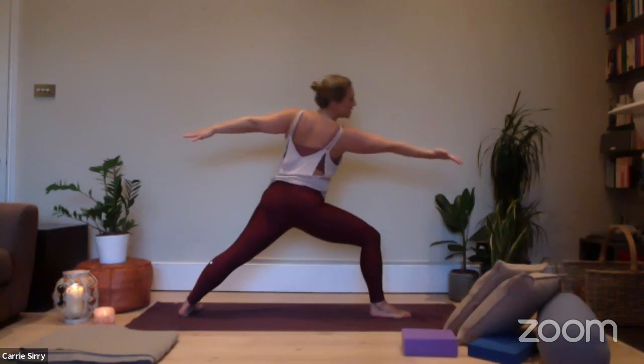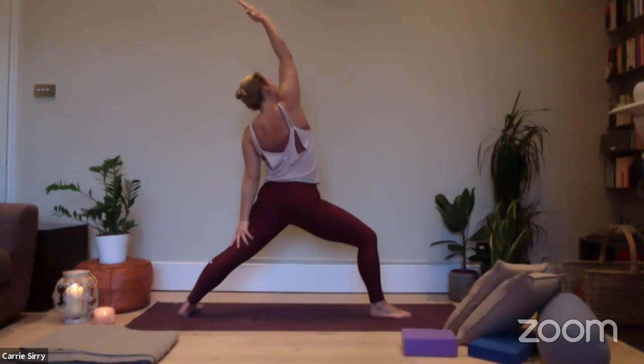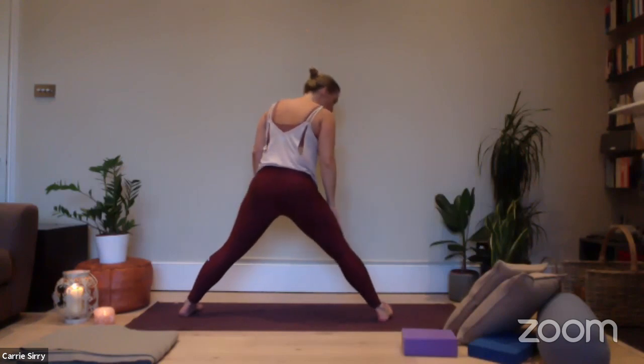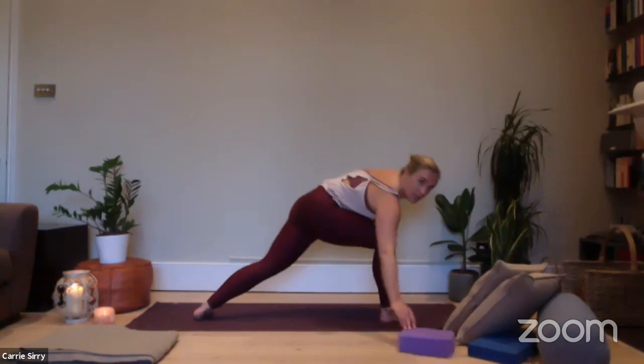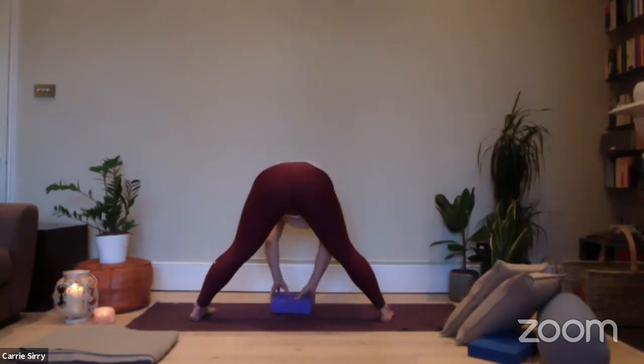Flip the front hand, sweep forward and back into reverse warrior. Lift up through the chest. Really nice, one more breath. From here, turning the toes in, heels turn out. This is where your block will come in handy. So just bringing your block to the center.